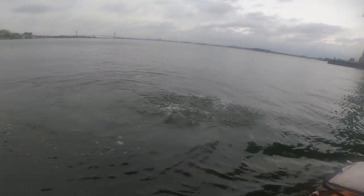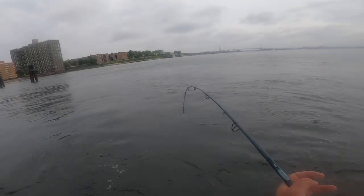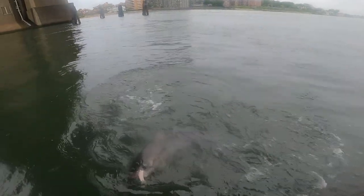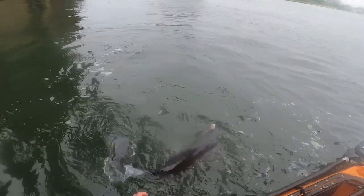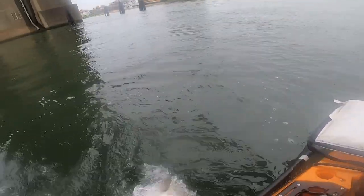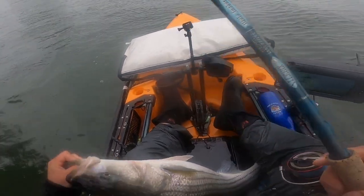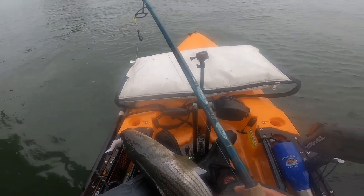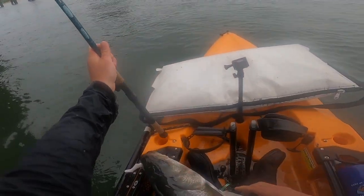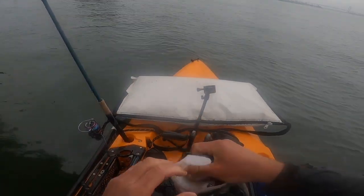He's big. He's not huge, but he's very big. Let's go. We made the right choice today, folks. That is a chunky mama. Let's go. Another 20 plus pounder. Not getting huge, huge fish, but let's go.